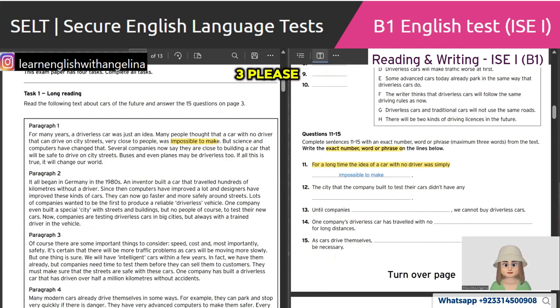Pinal, you also read paragraph 3, please. Of course, there are some important things to consider: speed, cost, and most importantly, safety. It is certain that there will be more traffic problems as cars will be moving more slowly. But one thing is sure, we will have intelligent cars within a few years. In fact, we have them already, but companies need time to test them before they can sell them to customers. They must make sure that the streets are safe with these cars. One company has built a driverless car that has driven over half a million kilometers without accidents.